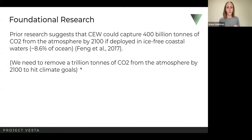For context, I'm just reminding everyone that to hit our climate goals by the end of the century, we need to be thinking on the magnitude of 1 trillion tons of carbon dioxide removed from the atmosphere. So this is not going to be a silver bullet that fixes all of our problems. This is something that would be a contribution to a very large problem.